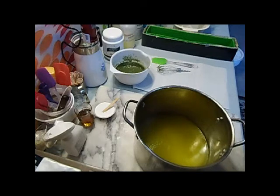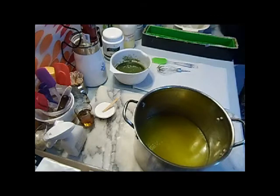But the clay draws out impurities from the pores, and by drawing the impurities out, it's like detoxing the pores, and it actually shrinks the pores by continued use. So, all right, that's your tip of the day, and let's get started.